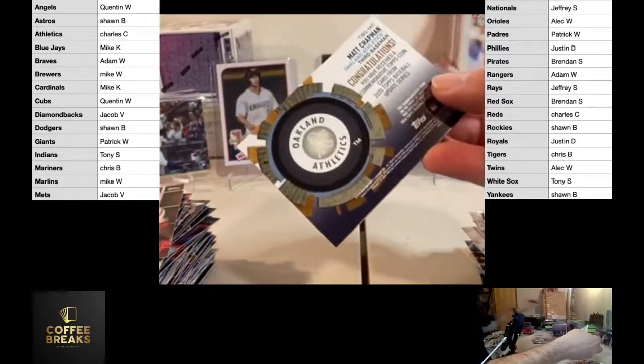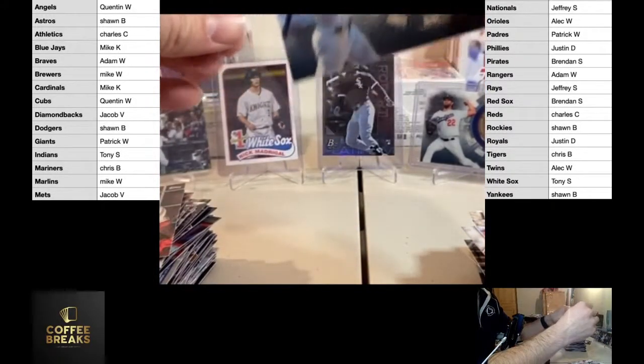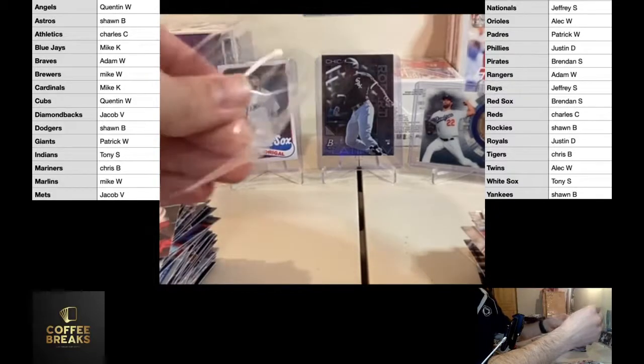We got a Matt Chapman. Matt Chapman coin for the Athletics, Charles C. It's not a vintage sleeve.